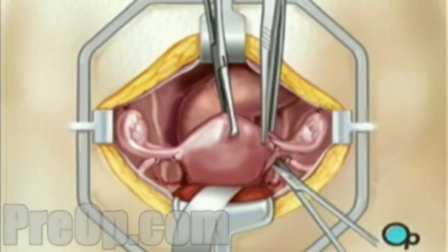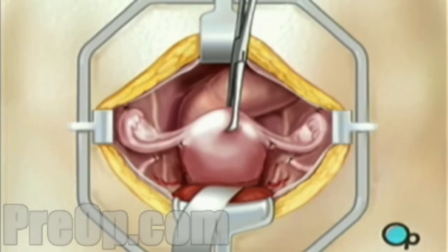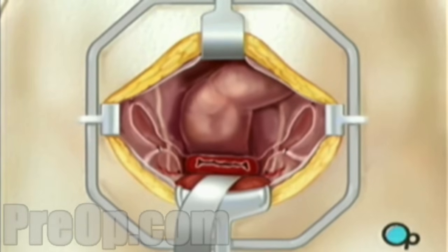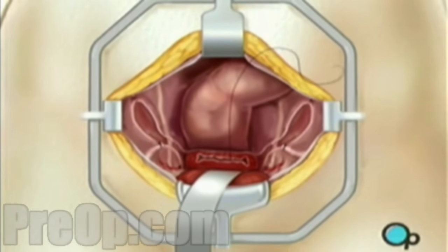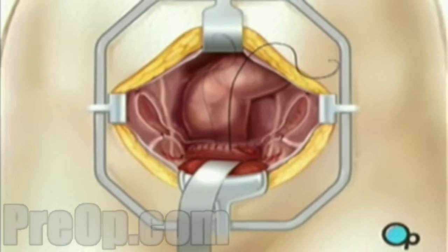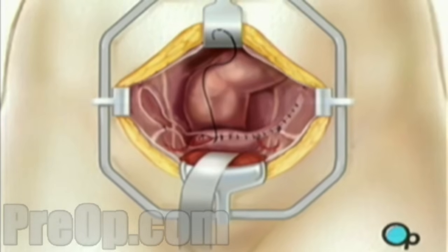Now the uterus can be pulled upward. This stretches the vagina, allowing the surgeon to cut the uterus free at the cervix. The surgeon closes the top of the vagina with stitches and provides added support by attaching the ligaments that once held the uterus, ovaries, and fallopian tubes in place.